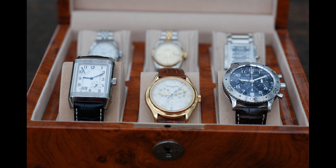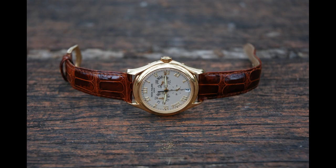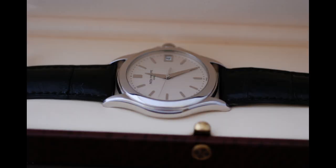And people say to me, look, you're crazy spending so much on a Patek Philippe. I can get such and such a brand a lot less. And this is a really interesting question. What makes a Patek so expensive?